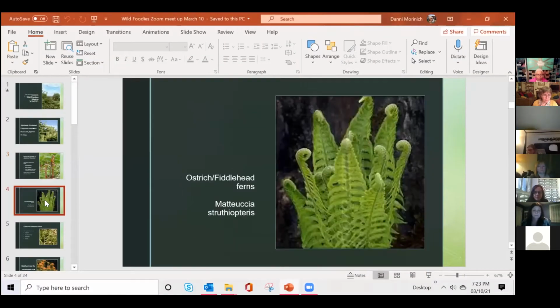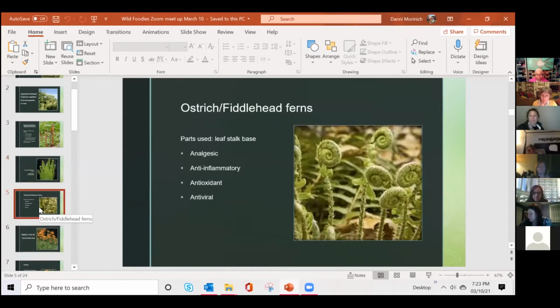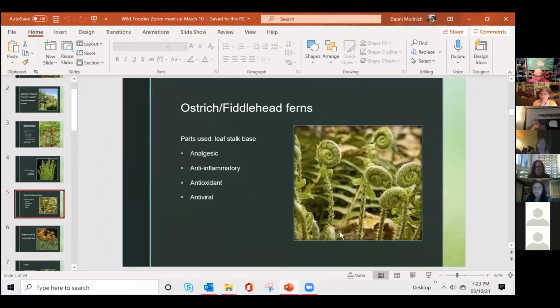Okay, this is the larger picture of it. For your ostrich fiddlehead, Matteuccia struthiopteris, there is a specific part, like Lynn was saying, used for medicine. It's kind of the inner bark, when you go down to the root. It's the inner white part. I do have a fiddlehead here, but unfortunately it's a small plant and I'm not going to be able to show you the interior that they're talking about. But that's pretty much the only part that's used medicinally.